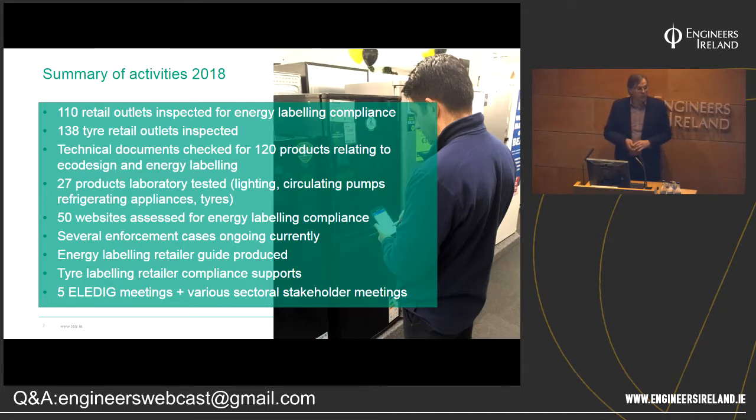We've assessed a number of websites, and I'm afraid to say that the compliance of websites is extremely poor in relation to energy labelling, and that's something we need to tackle, and we will be tackling. We have several enforcement cases ongoing at the moment. I won't give you the exact number, but we have a number, and they suck up time.